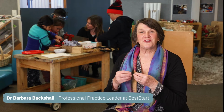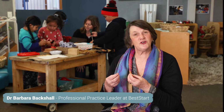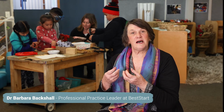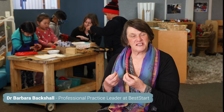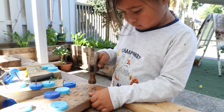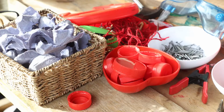Carpentry play gives children the opportunity to build and design, and at the same time, they're learning thinking skills and manipulative skills. Carpentry gives children the opportunities to learn about math, science and technology, and at other times, art sculpture.